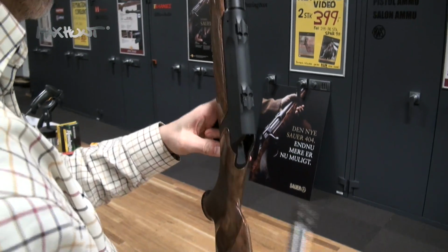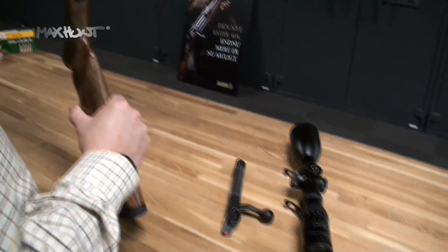So it is reliable. The thing I thought would be impossible is to make an action that is even smoother than the action of the Sauer 202. The new 404 is smoother than the old 202, and it's something every hunter should try, at least once in a shop or on their own. This is the perfection of a smooth bolt.